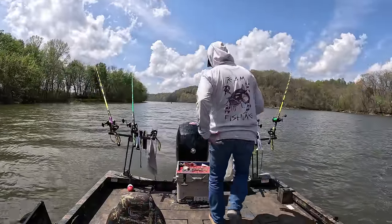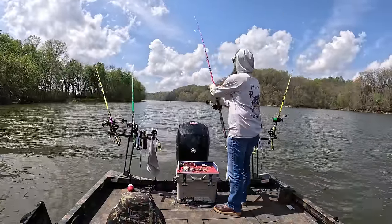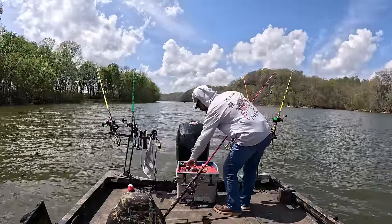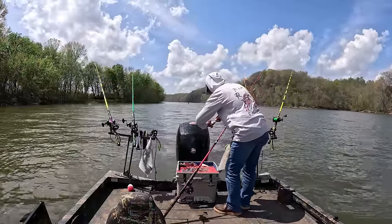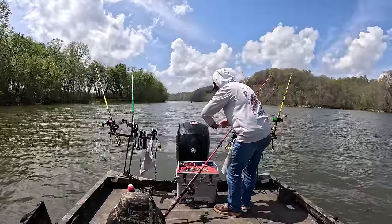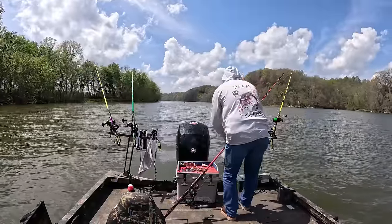All right, getting some baits out. Pretty good looking little spot too. Got all kinds of scattered timber and brush down there, so we will see if there's anything hanging out down there.